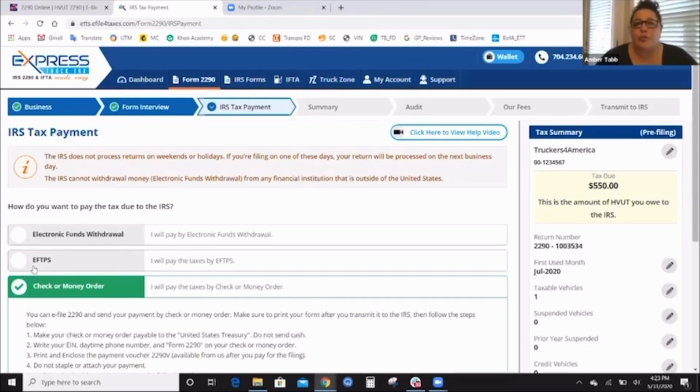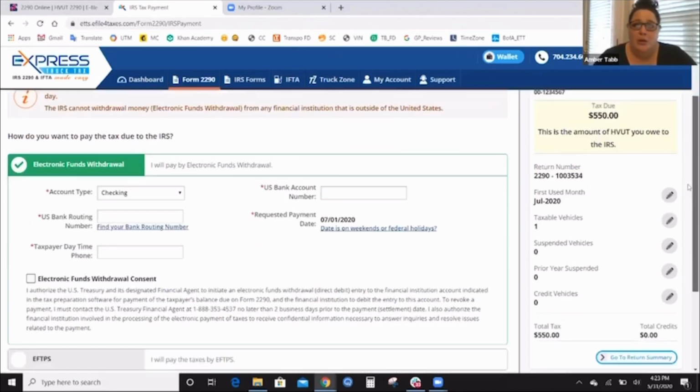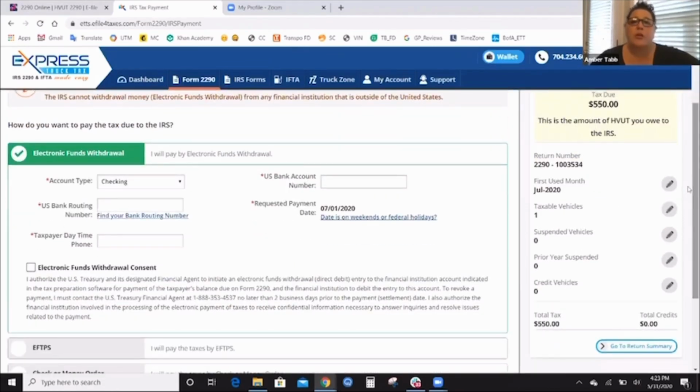So you can either choose to pay by electronic funds withdrawal. This means that you're entering your bank account and routing number, and then the IRS is taking it directly from your bank account to the Internal Revenue Service. This method takes between 24 and 48 hours. Once the return is accepted, it'll automatically be drafted out. The electronic funds withdrawal, EFW, is the only automatic way to pay your tax. So if you want to enter that information and you just want to be done, that's the way to do it.